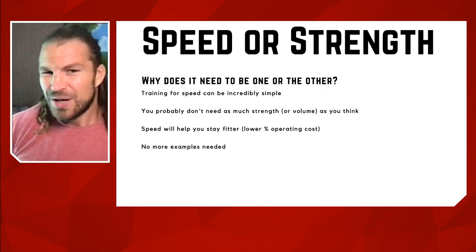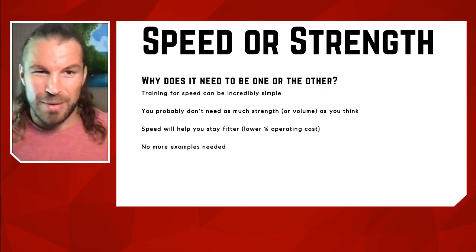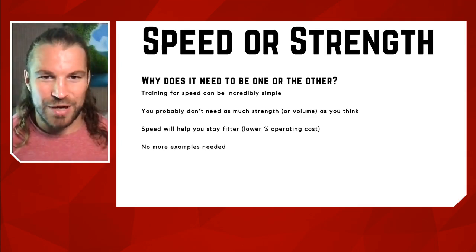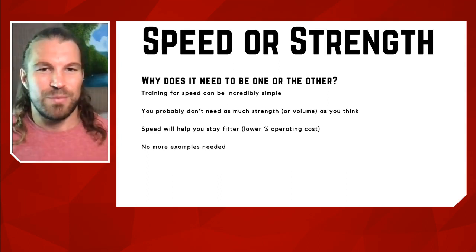Usain Bolt, probably a terrible example because he's really old and doesn't play rugby, but you get the point. Maybe I could have used Dwain Chambers, who made a rugby appearance a couple of times. Anyway, you don't need any more examples. You don't need me waffling on anymore.